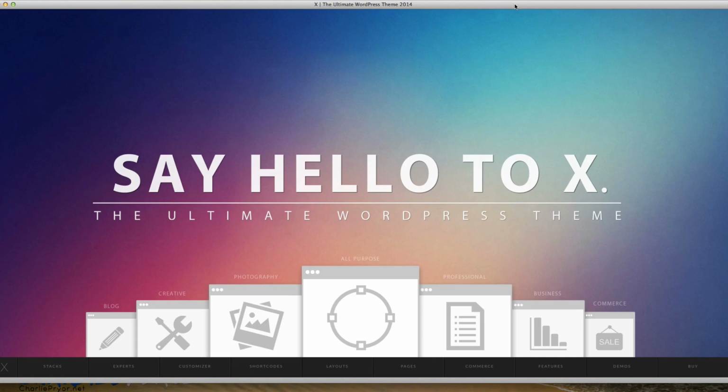Say hello to X. This is a theme by ThemeCo. Yeah, I think that's the name of the company, just ThemeCo. And they say this is the ultimate WordPress theme. So let's take a look at it real quick, see what the features are, see what it has as far as value to a web developer, and as far as value to an end user, I should say. Let's see why it's so great.